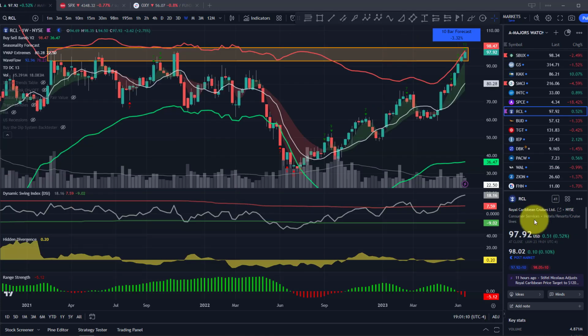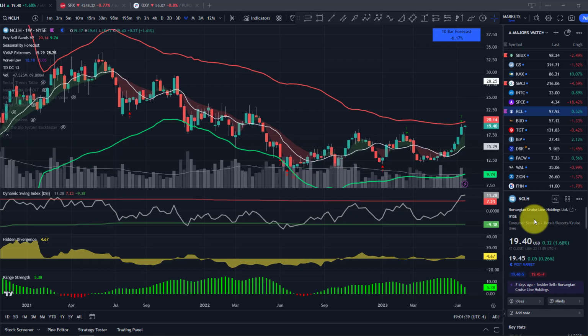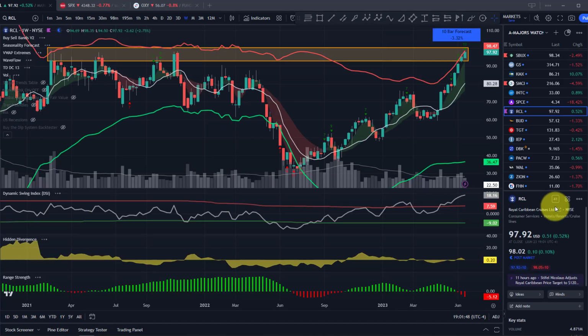There's a look at one of my shorts, Royal Caribbean Cruises. Like I said, we got earnings out on Carnival on Monday, so that's probably going to get these stocks moving in either direction. But there's a look at the weekly chart of Carnival Corporation, Norwegian Cruise Lines as well. And you can see the weakness in these stocks compared to the strength in Royal Caribbean Cruises, which I'm short. And we just put in an 11 count on the weekly chart here with our DSI indicator at 18.1, indicating we are super overbought up here. And I'm looking for this resistance zone to hold.